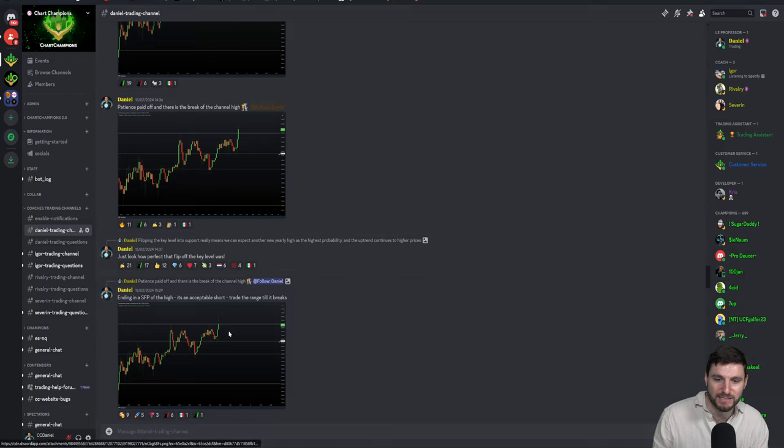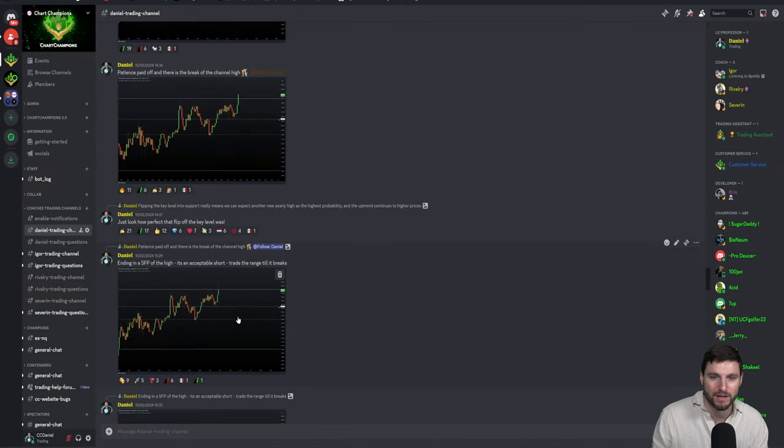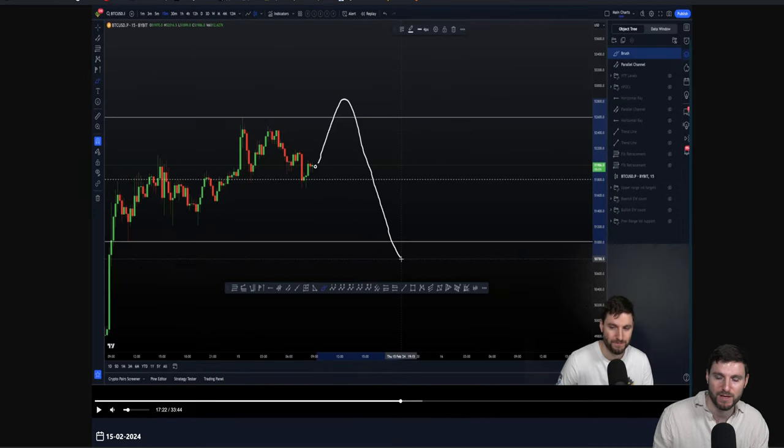The reaction ended in a swing failure pattern of the range high, which, as I say to my champion members, is an acceptable short trade. Why? Because we trade the range until it breaks, okay? And after that swing failure pattern, price came down, made its way sideways for a little bit, right? Just continue to wait then for range low. And it kind of looked like this, the swing failure pattern of range high. Of course, our plan was to short the range high.